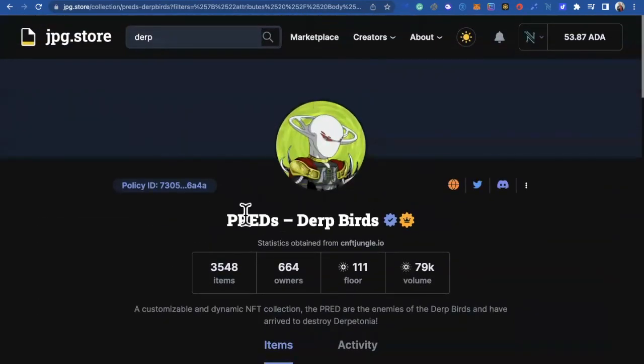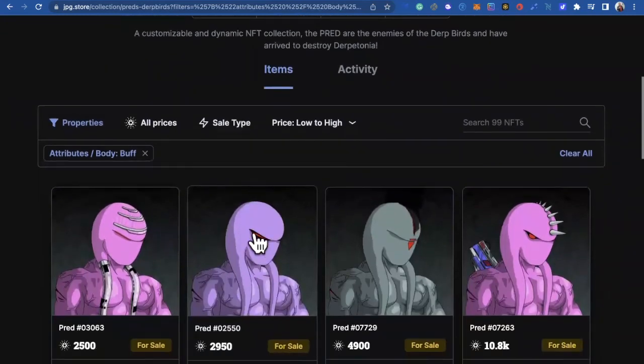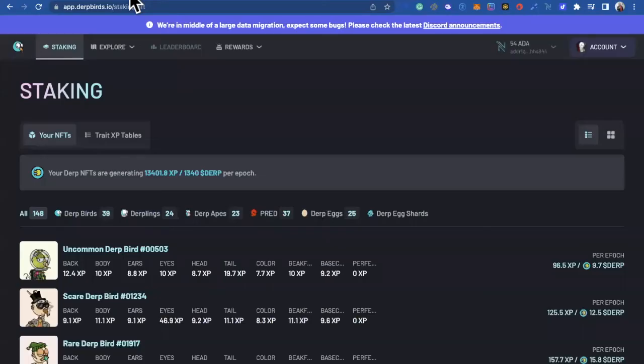So, however, if I don't decide to sell them, I can always stake them. So this is the Durbird staking app. It's only available on computer for now. But note that you don't need to have a computer in order to stake. You can just connect your wallets, but to view all of these.